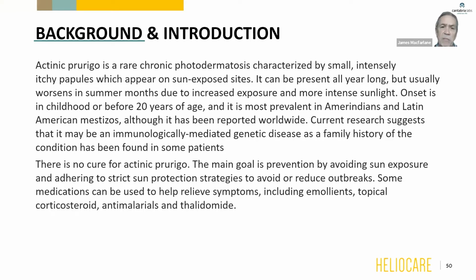And you'll see this case was in the case of a young Caucasian girl living in the United States with no Native American ancestry. So very prevalent in American Native people, but it can happen to anyone, anywhere around the world. They believe that it is caused by immunologically mediated genetic factors. There's no cure for actinic prurigo. The main goal is prevention by avoiding sun exposure and adhering to strict sun protection strategies to avoid and reduce outbreaks.